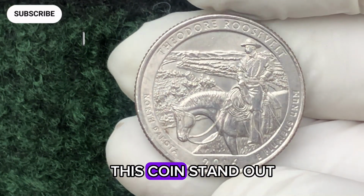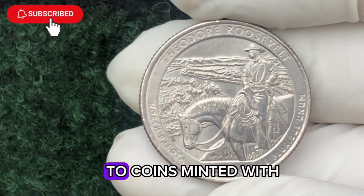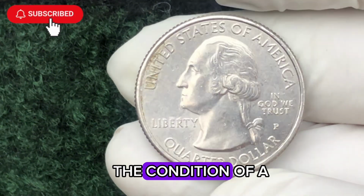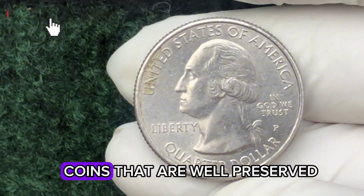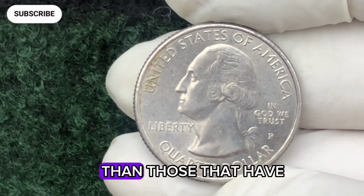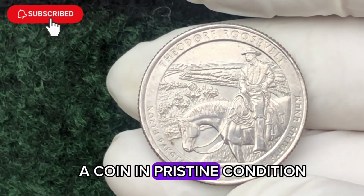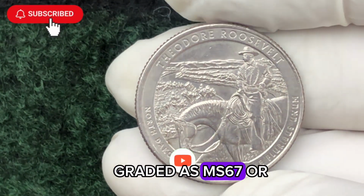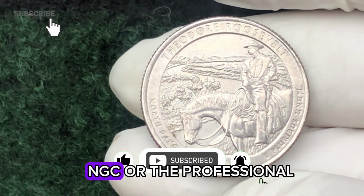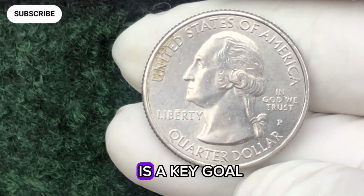But what really makes this coin stand out is its scarcity in high-grade condition, especially when it comes to coins minted with the P mint mark. In the world of coin collecting, the condition of a coin is paramount. Coins that are well preserved, with minimal wear and tear, are much more valuable than those that have been circulated. For many collectors, finding a coin in pristine condition, graded as MS-67 or higher by the Numismatic Guarantee Corporation, NGC, or the Professional Coin Grading Service, PCGS, is a key goal.